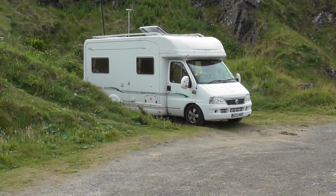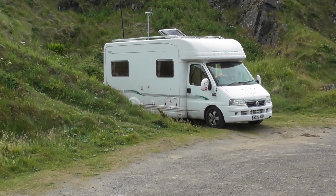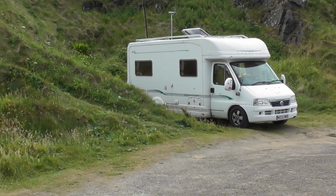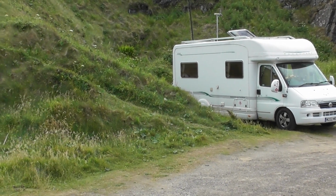We're tucked into a little bay. Now I've got the VHF and HF antennas up. Quite sheltered. And there's plenty of bird life about.